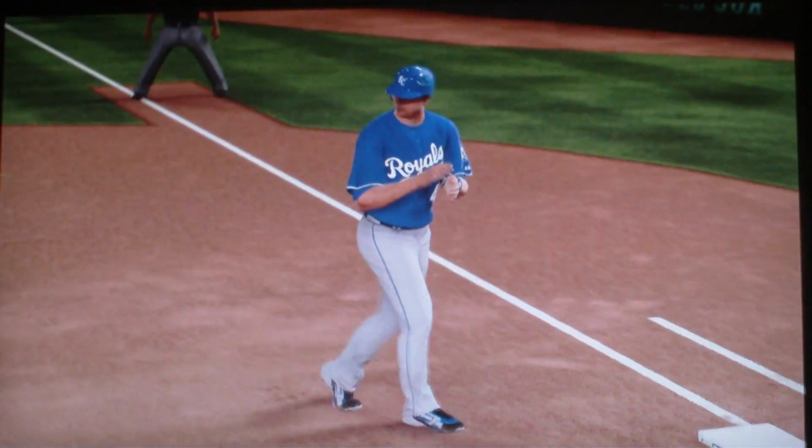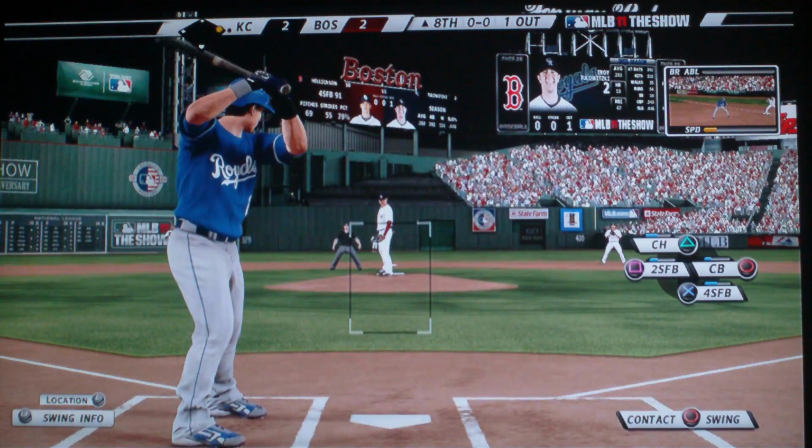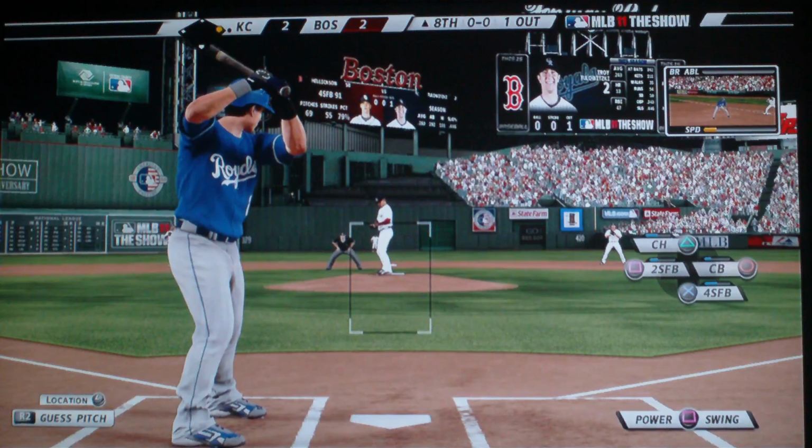Hopefully I can get something going after that. And that right there is his 100th base hit of the season. Not a huge milestone, but he'll take it nonetheless.